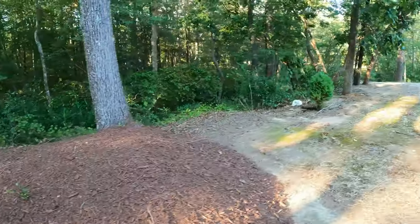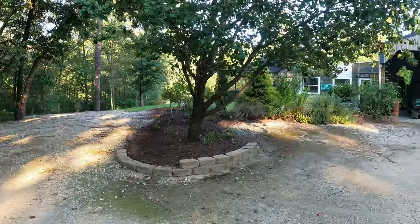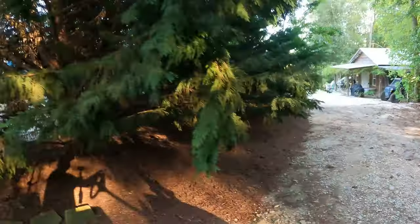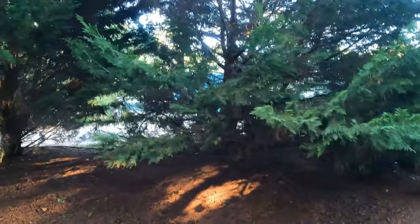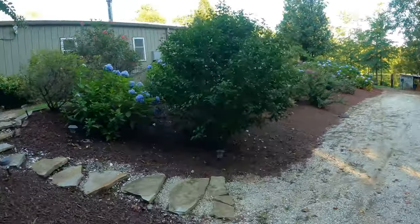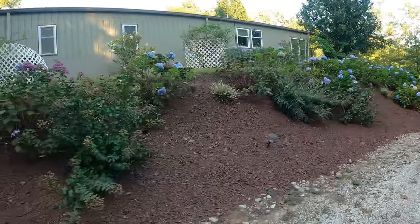And then they even had enough to come over here to this bed out here in the parking lot and just kind of top cap it. And this is where I have not seen yet, but oh man, look, they even had enough to go up under these big old Leyland cypress. That looks great. And they had enough to come and do hydrangea hill for us. Look at that. Man, that's a big improvement.